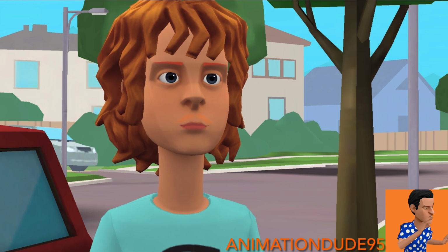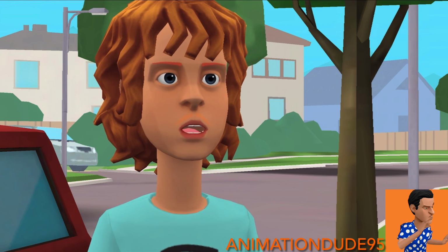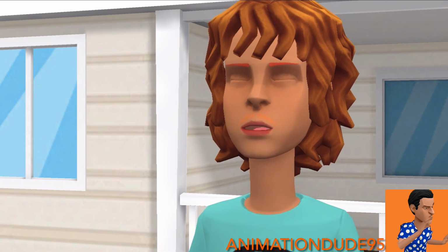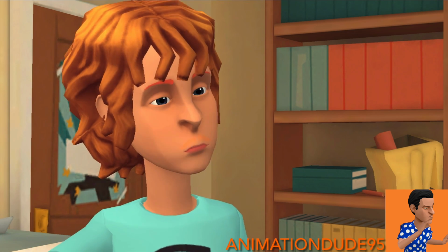There it is. Caillou's house is right there. Now, let's go to the front porch and try to climb up to his window. This might be complicated, but it's worth a try. Let's give it a shot. After 15 attempts, Horrid Henry manages to make it up to Caillou's bedroom. Took me so many tries.